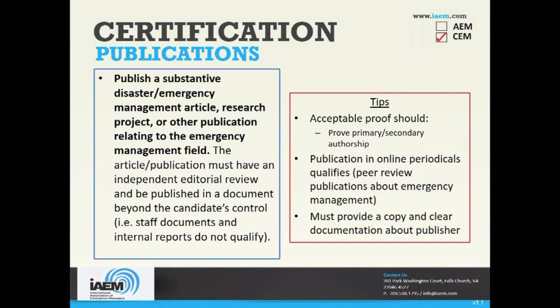IAEM has the IAEM Bulletin that everybody reads. That is a perfect place to do a publication. 4 times a year, there's always a special edition. You know in advance what the articles can be on. And if you're looking for a way to get one of those 6 contributions, writing an article in the bulletin is a great way to do it.